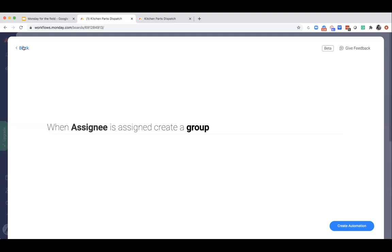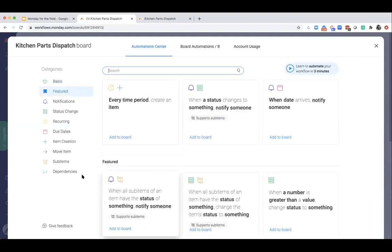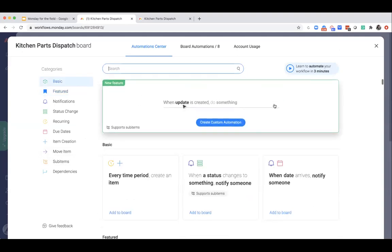We're adding support to it really in every type of plan as we go. So definitely take a look at your custom automation builder. You have these pre-made automations to help you as a great starting point, but if you're not finding what you need, custom automations could be a really great solution for you.